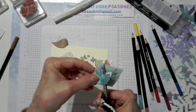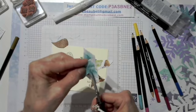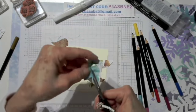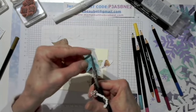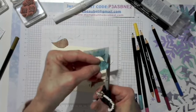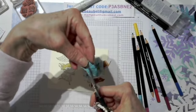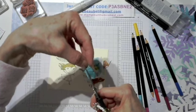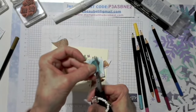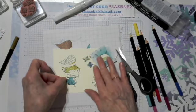And, hey, Miss Siggy. I feel her under my feet. Okay, and I'm going to go around the neck of her dress and get the other arm. Now, you can always just color in her dress, but I just thought this was so cute, and I wanted to show you how you can use your designer series paper for more than just the background.